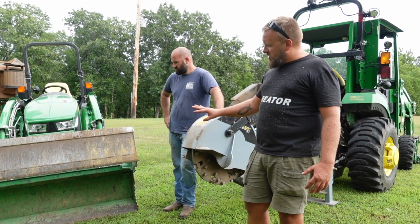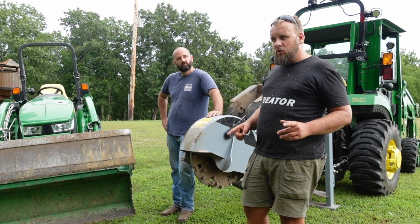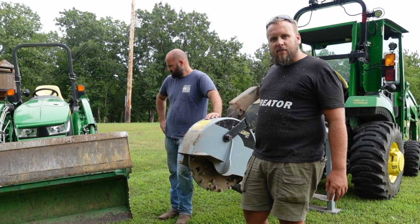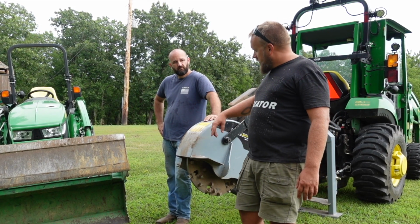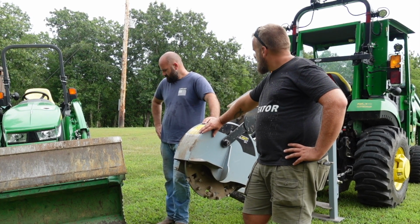So there's a few things just looking at this so far that are impressive to me. I'm not sure how it would do if you had a big brush pile, but we might find something like that and play around a little bit. But do you have anything else you want to say about the pros and cons of the 4-in-1?